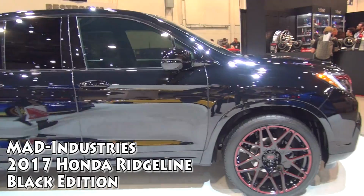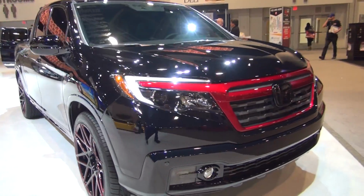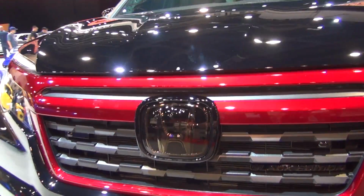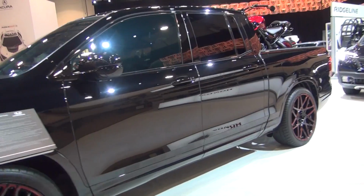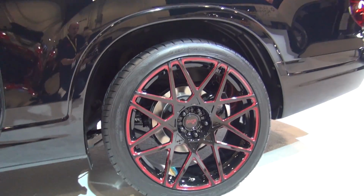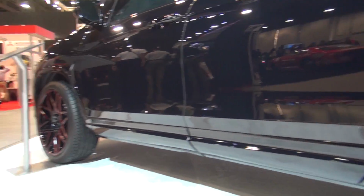Black Edition 2017 Ridgeline. What I love so much about this is just the little red accents. Candy apple red in the front, tinted out the front H, and it is still functional. The headlights are tinted out. These wheels, let me show you these wheels in a second. These wheels are crazy beautiful. Look at these. Wheels look amazing. And then he smoothed out all the body on the bottom. It looks totally different than a regular Ridgeline.